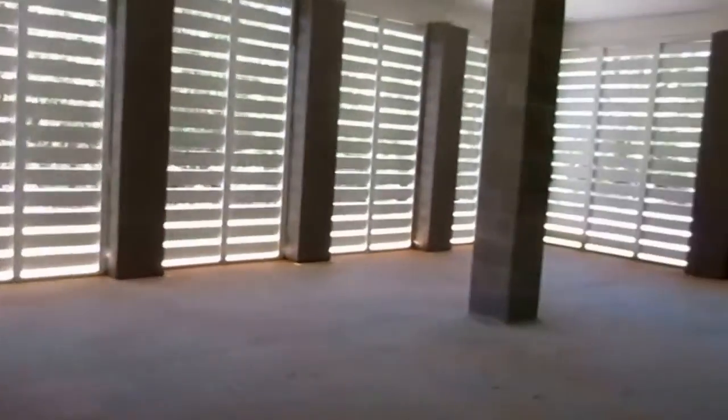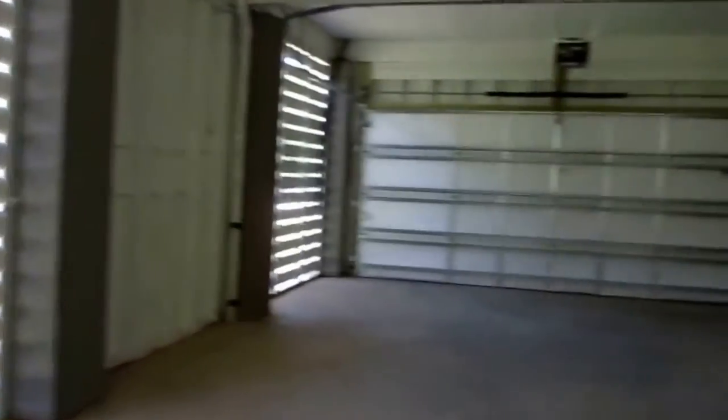Concrete piers. Very large garage. Under area, plenty of room for workshop and toys. Crosser opener. Back to the double door entrance, large porch.